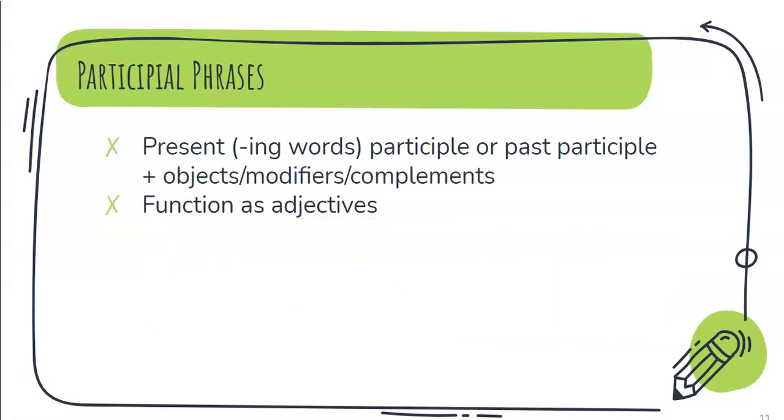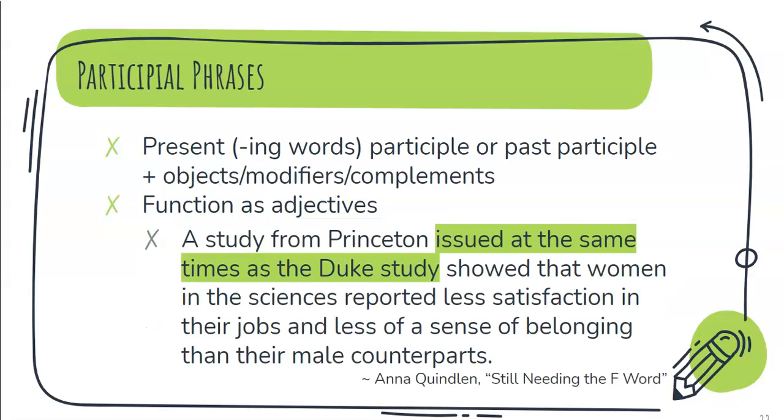A study from Princeton, issued at the same time as the Duke study, showed that women in the sciences reported less satisfaction in their jobs and less of a sense of belonging than their male counterparts. This sentence is a little harder because it uses a past participle, issued, but it's still a phrase describing a noun and specifies which, in this case, which Princeton study.